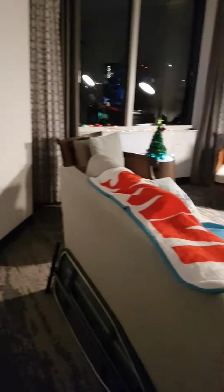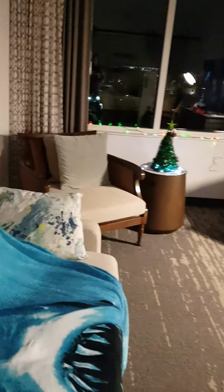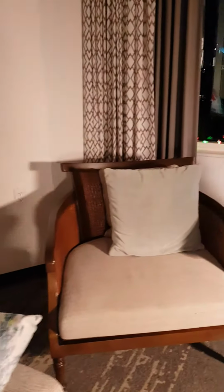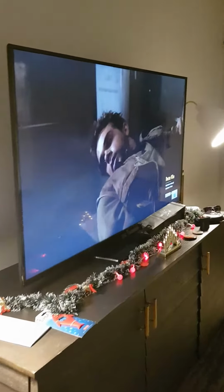We've got some Christmas decorations up because it's December, and a sitting area which we love. Which is really comfortable, and we have a fantastic view of the parks, which is night time, so I don't know if you can see. Oops, there we are. Huge TV, enormous TV.